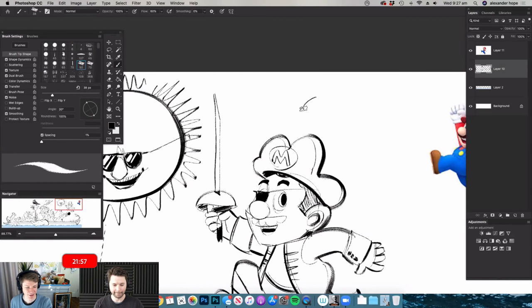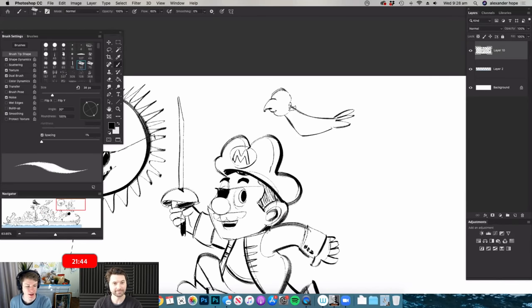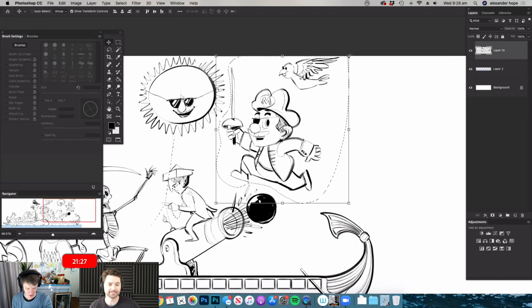All right, let's put a little... Failing to draw a parrot here. Okay. Any other suggestions coming through, Flynn? Yes, and I love this one. It's a Tim special. A mouse sitting on the cannonball. Going, wee! Okay, I think we're going to have to move Mario. But that would be good.